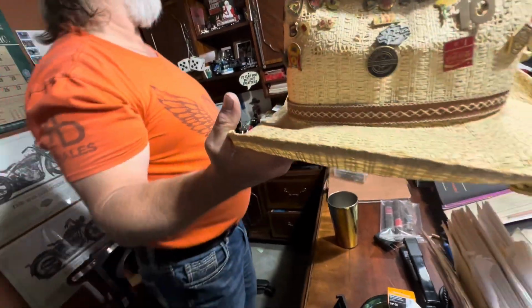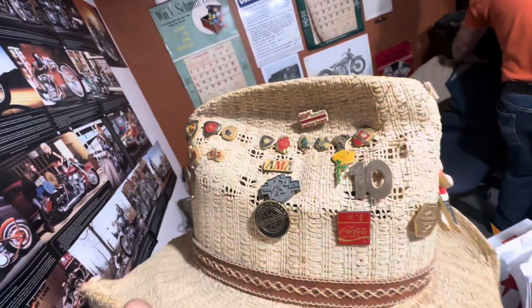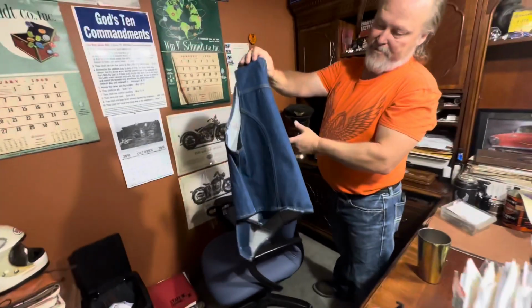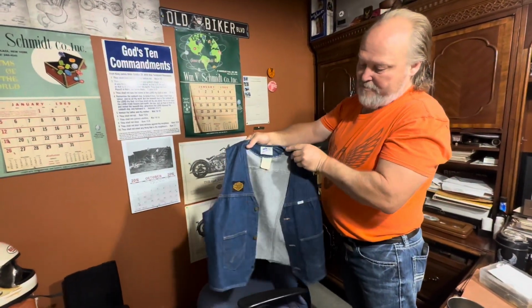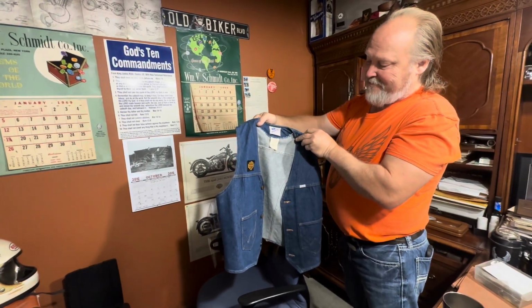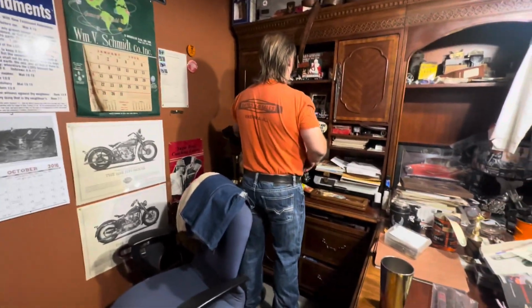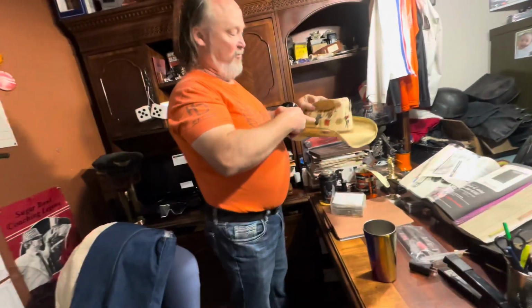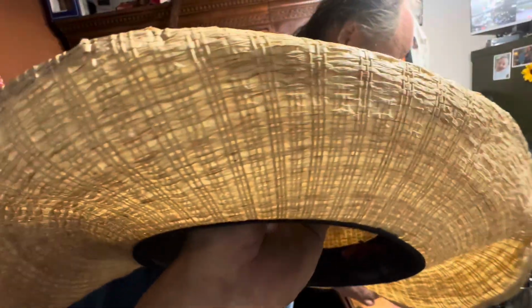You can pick you out a pin off there if you want one. These are old, this is the Wrangler Company. Went in with Harley Davidson and made these jackets. Oh. Straight out. Thank you for that. Thank you. You get your pen? You want one? Pick you out a pen. You can have one pen. Yes, sir. Yeah, man.